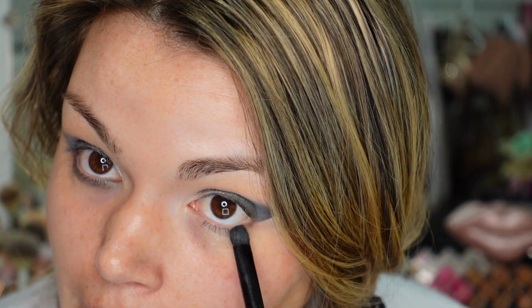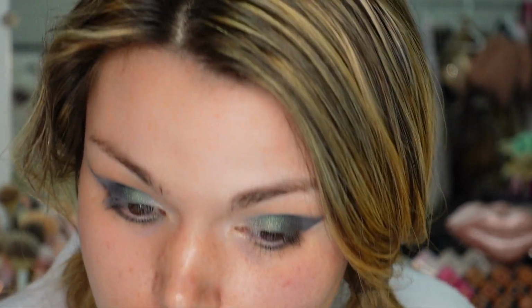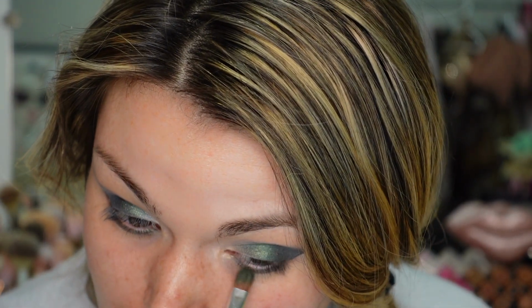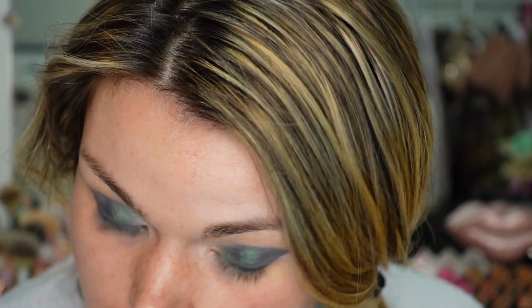For the lower lash line, I'm taking the shade Suits Your Fancy, and I am just putting it right under here. And like we just discussed, it's not showing up as vibrant because I did not put down any concealer under there. So it just looks very dull and gray toned. But I'm really glad I know now that I like these. Okay, my eye makeup looks insane right now, but we're gonna fix it and clean it up later.